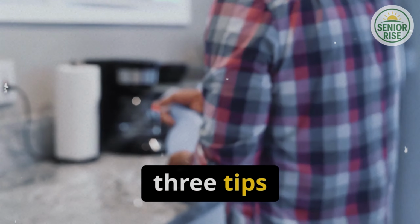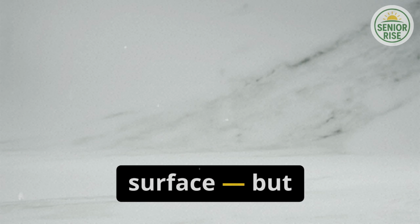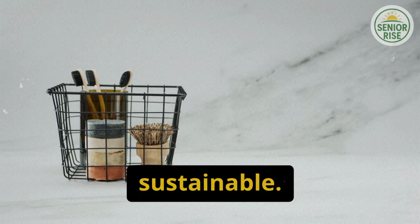These final 3 tips are the secrets to keeping a kitchen not just clean on the surface, but clean at its core, long-lasting and sustainable.